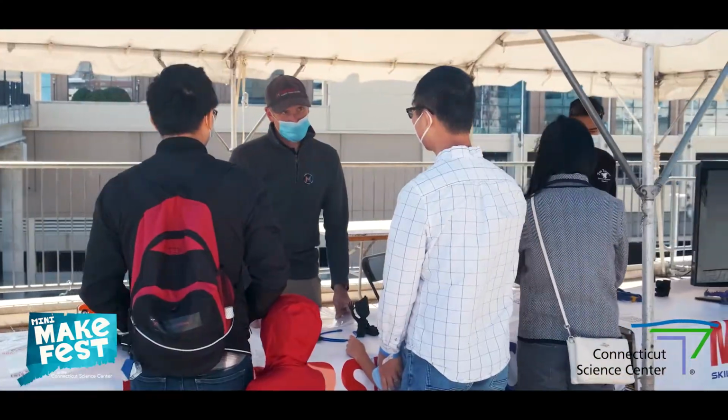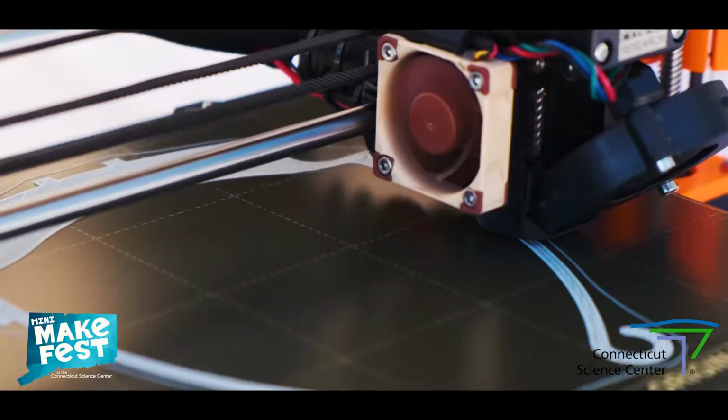Hey, here we are at Connecticut Science Center at Community Day. I'm Mark, I'm with Makerspace ET. We're giving away PPE, face shields that were 3D printed right in our workshop, just a few blocks up the street.